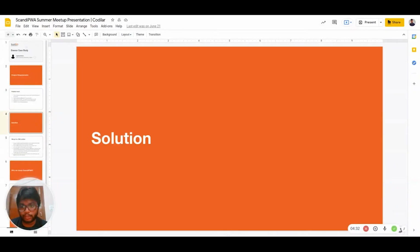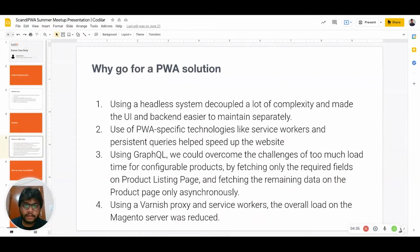Now let's come to the solution. The first thing which we had decided, obviously, is that we will go for a PWA solution, and some of the reasons why are listed out here.